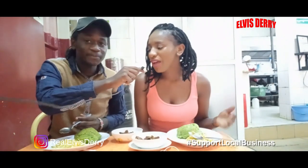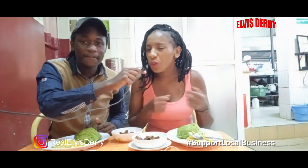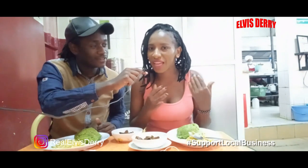It's potatoes mixed with maize, like the corn. Some people call it corn. You kind of mash them together and you can put some greens. When you boil them together and mash them, that's the result. That's the mukimo.